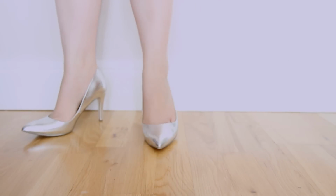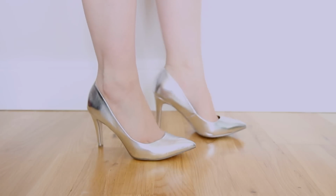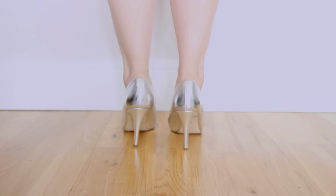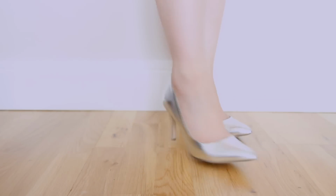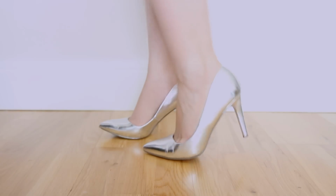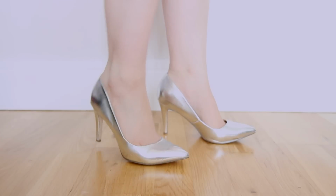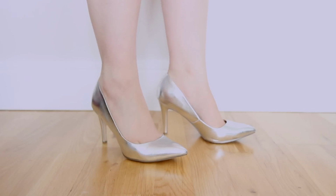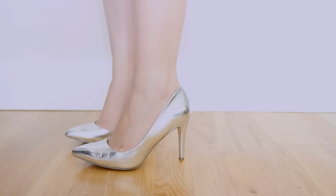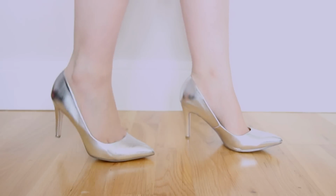This metallic pair is from ASOS and I really wasn't sure about these when I first bought them, but they have grown to become a firm favourite in my collection. They are surprisingly easy to wear. I thought these might be occasional shoes only, but silver is actually a great neutral to jazz up any outfit, so I find myself reaching for these in all seasons with any outfit. They just seem to go with everything. They're a couple of years old now, but I still reach for them all the time because I think it's quite a classic silhouette, and as I said, they're very easy to match and they're also fairly comfortable as well.